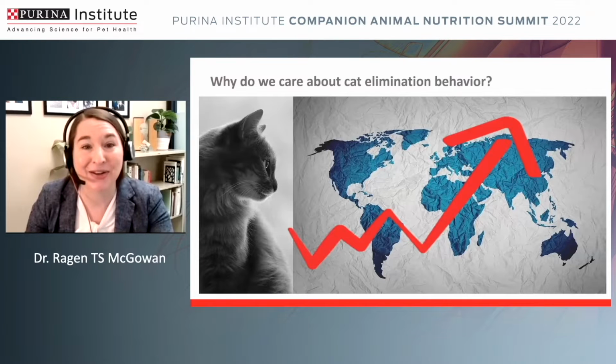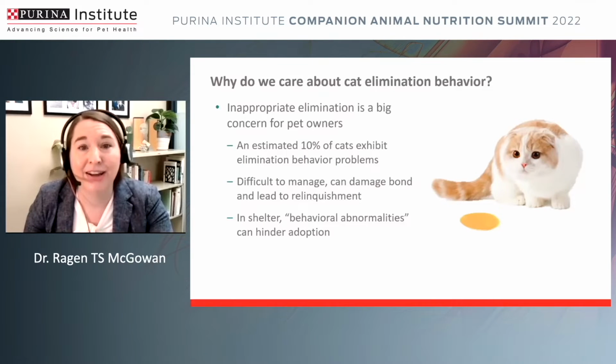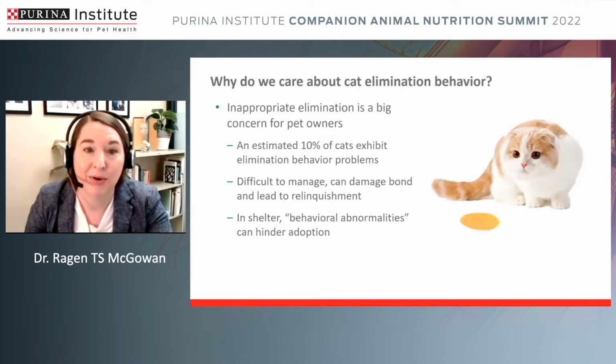So why do we care so much about cat elimination behavior? Well, cats are quickly becoming the most popular house pet in much of the world. Despite their popularity, it is inevitable that problem behaviors will occasionally arise in these households that threaten to weaken that bond between cats and their human caretakers. In fact, the most common behavioral reason cited for relinquishing cats to shelters is inappropriate elimination. It's been estimated that around 10% of cats exhibit elimination behavior problems at some point in their life. And if this statistic holds true, then we're talking about millions of cats that are affected worldwide.